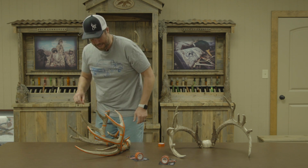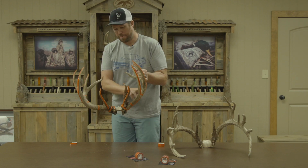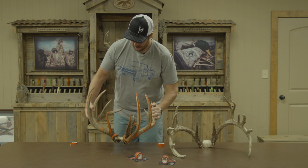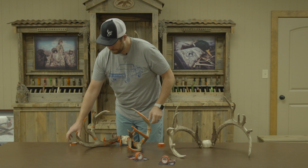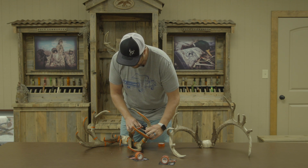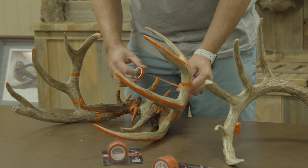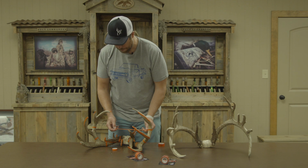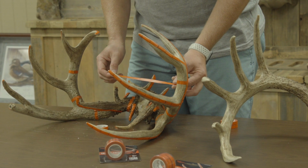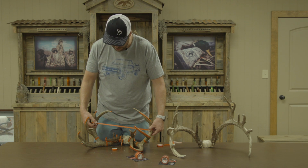190 1/8. The way I understand inside spread, just go straight to the furthest point on the inside of the main beam to the other inside of the main beam. So what you kind of want to do is get your tape and reel that out. If this tape runs out before I get to the other side, he's 200 inches. So that puts us at 200 right here where my thumb is. See where this is? That's 200. I'm gonna use my next tape just to give me the spread measurement. Now I haven't torn it, so I can still use it on the next one.